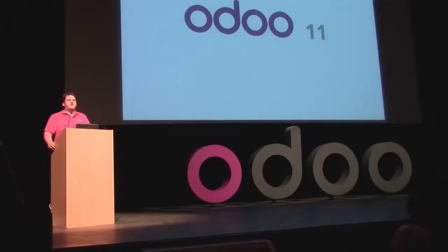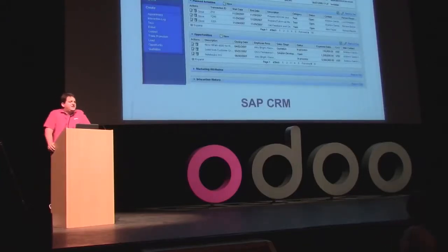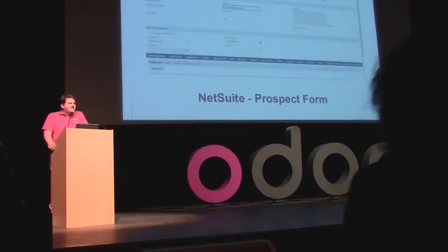But before that, let me remind you of the state of the enterprise management software market, because we are so used to using Odoo that we forget what the others are doing. So sometimes it's good to have a look at the competition to remind us where we are. So this is SAP CRM. No comment. This is NetSuite, the prospect form of NetSuite. No comment either.